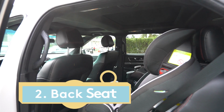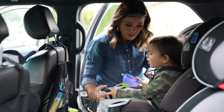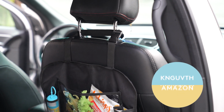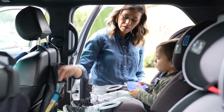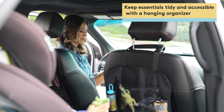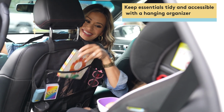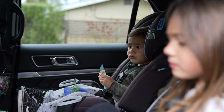Now that we have the front seat figured out, let's head to the back seat. The back seat of my car really is the children's domain. They have taken over. I love this back seat organizer. It secures to the headrest of the front seats and it can house so many things from wipes, sunglasses, toys, snacks, antibacterial. The possibilities are endless and each kiddo has their own.